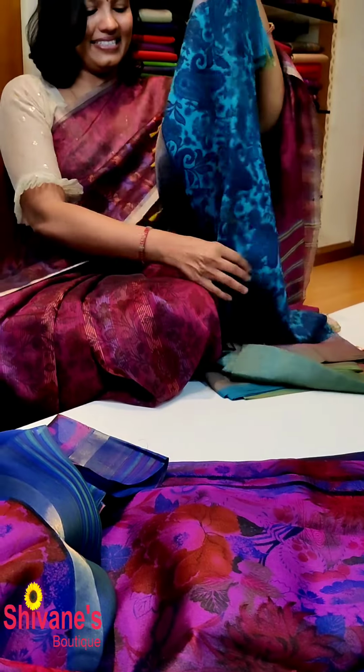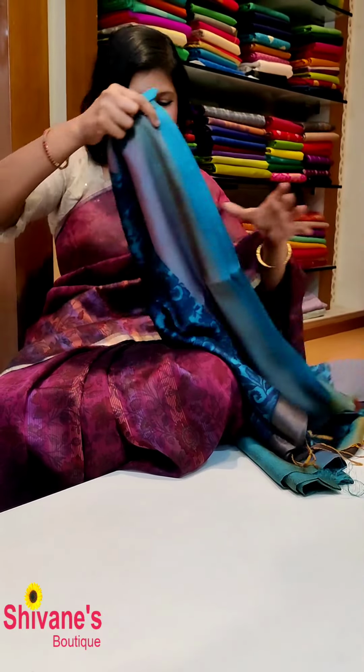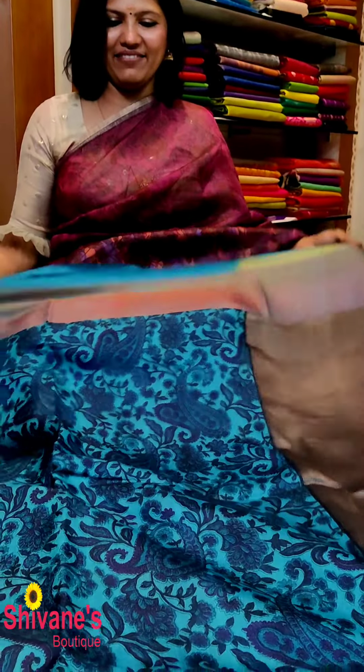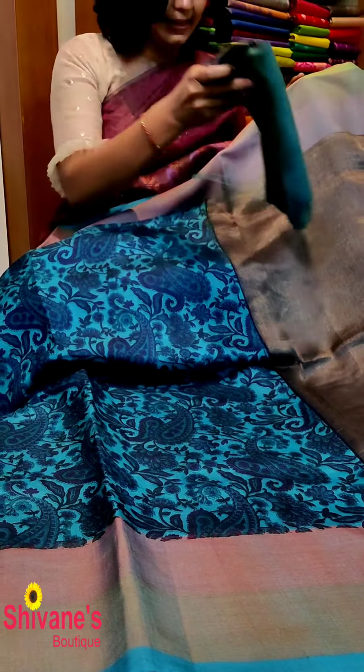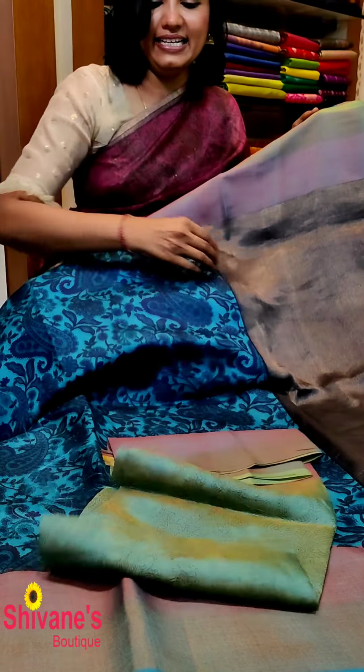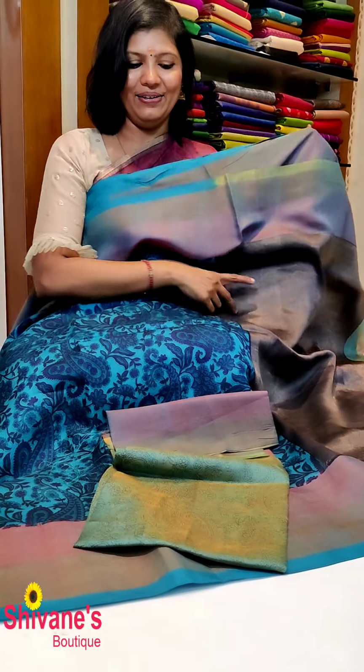My last saree is this. Such a nice, amazing saree. All are really great. And I love these sarees personally. It's very, very nice and fine. And this is the border for this. Border and then pallu, and then this is the blouse. So this is how the saree looks.